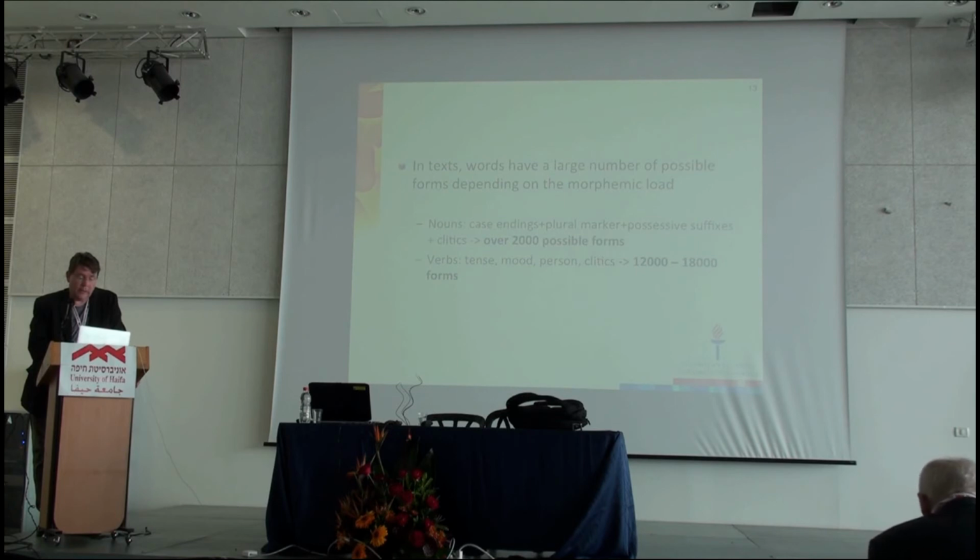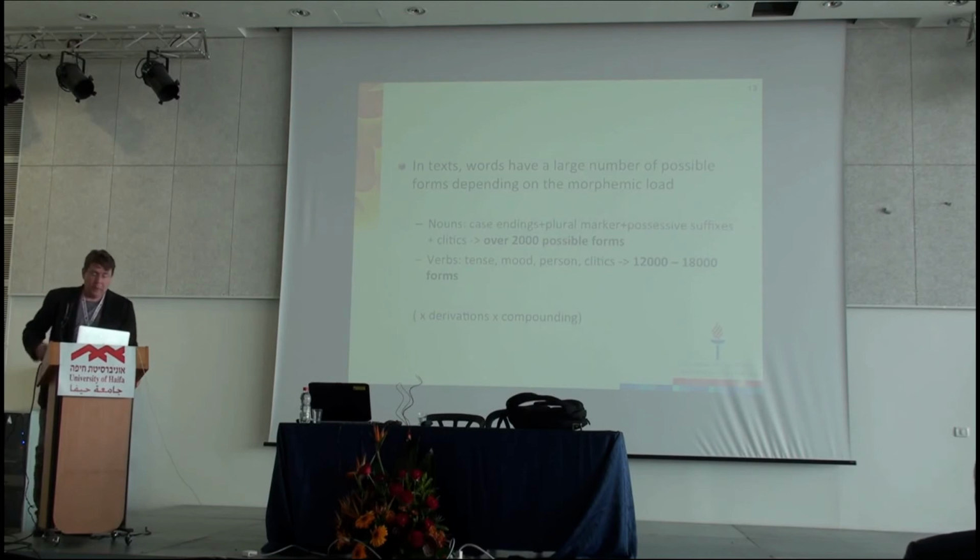It's over 10,000 forms. And when you take into account the derivation system and compounding, you can say that the number of orthographic forms is, in some cases, close to astronomical, where you can find a certain root in a certain form in text.